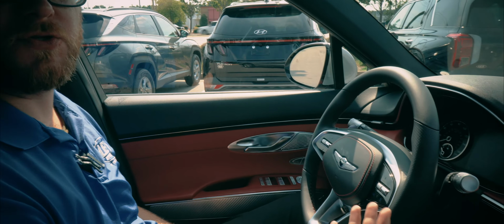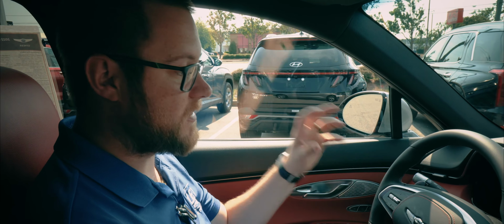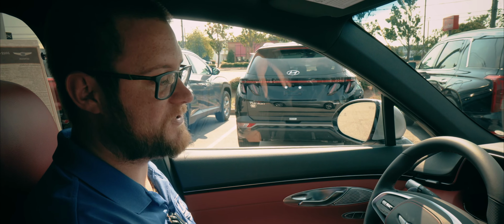So over here, you've got your volume control where you can turn the radio up, turn it back down, you can even mute it. You can answer a call, you got voice recognition, all of that fun stuff right at one hand. So you don't have to look at your phone or mess around and mess with the screen and stuff like that. You can do it all from the steering wheel.